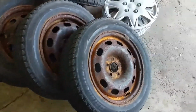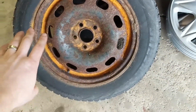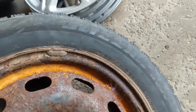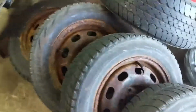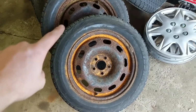Not sure. But just look at how bad these wheels are. Whew, baby. The tires are not too bad, actually. These are Bridgestone Blizzaks, the same tires that were on the SRT4 rims before they got shredded. I think these are 16-inch. 15-inch. Okay, so these are 185/65 R15s with an 88R rating. Oh, and they're directional. Cool. So I gotta pay attention when I put those on. Nice. I'm going to clean these up because they look like garbage and they need to be fixed.